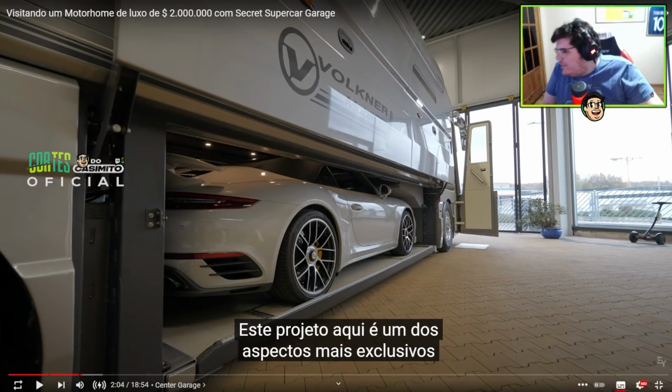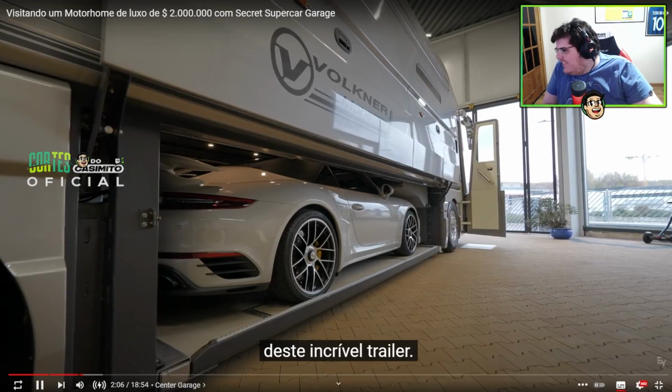Garagem central é sacanagem, né? Que garagem central, porra? aspects of this amazing motorhome.